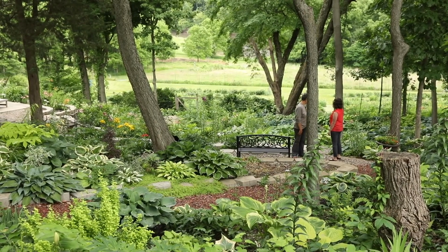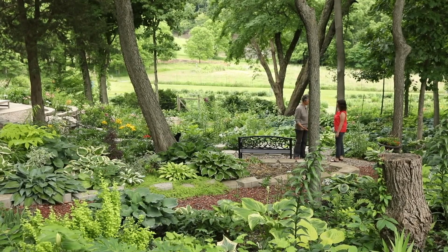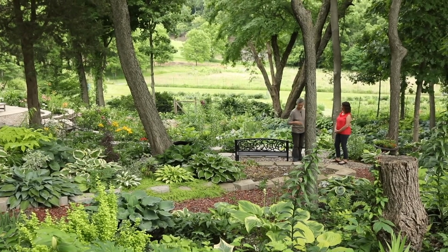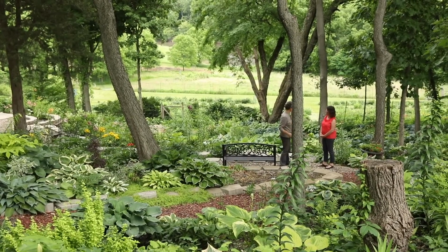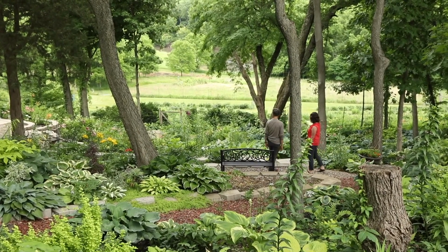It's a great view. And I have a friend that comes over pretty much every day, and she likes to sit on all the benches. So she comes over, and we go from bench to bench and look at the views. That sounds like a really pleasant way to spend the day. It is.